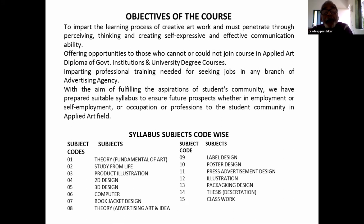Imparting professional training needed for seeking jobs in any branch of advertising. The training given is just like the system of an advertising agency, right from the beginning stage to completion of artwork. With the aim of fulfilling the aspirations of the student community, we have prepared a suitable syllabus to ensure future prospects with employment or self-employment or occupation or profession for the student community in applied art.